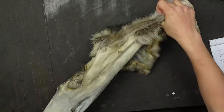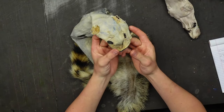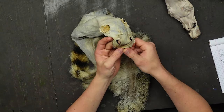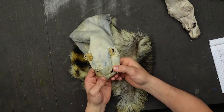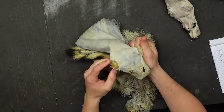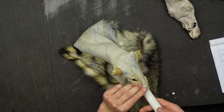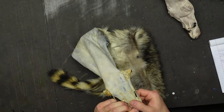So on this guy, you can see all those little meat chunks and fat chunks and all that good stuff. Yeah, it's real lovely. I skinned out the ears on this guy. That's not necessary. I just felt extra zealous that day and decided to do it.